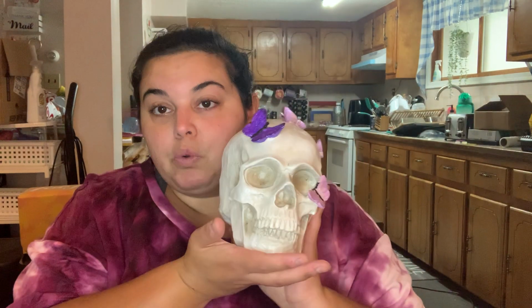All right, so I believe everything else is Halloween related, but like I said, I'm going to use some of it all year round. This was another thing that was as I was heading to the register. This beautiful skull.